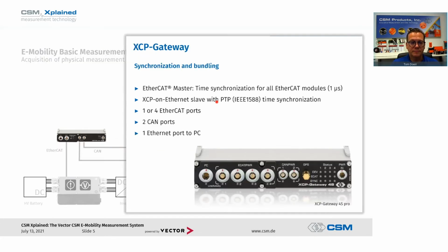And that gateway then can do the high synchronization of up to 1 microsecond using the precision time protocol of IEEE 1588 time synchronization. And while we show in the example here of just bringing in one EtherCAT bus from one breakout module, there are different variants of these gateways where you could even bring in 4 high-speed EtherCAT buses, 2 CAN buses, maybe one of them is a measurement bus, one of them's a vehicle bus, or maybe you have such high channel count or bandwidth that you have 2 different measurement buses.